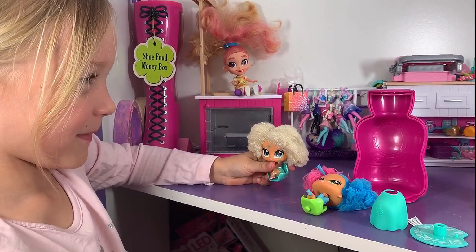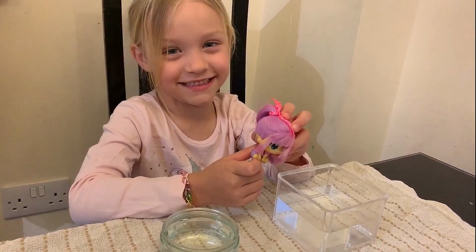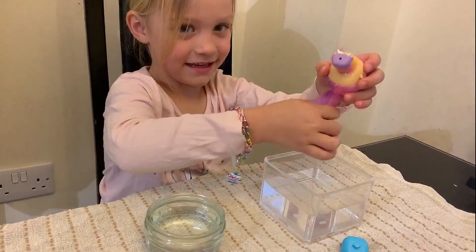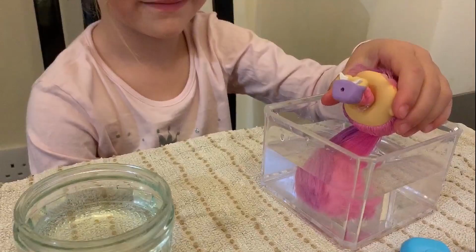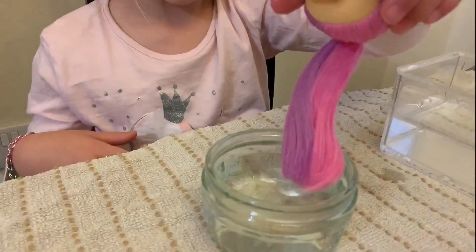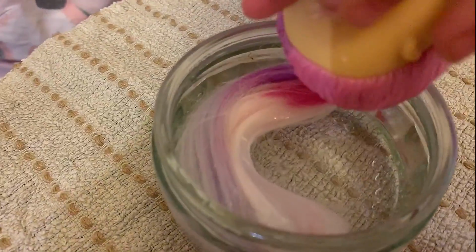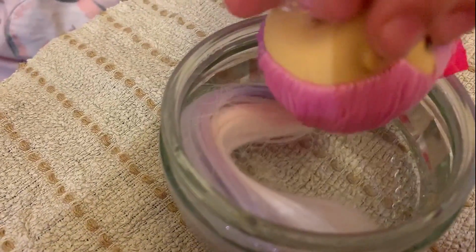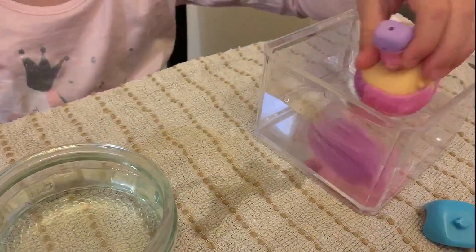Yum. They're gonna do the color change. Colors? I'm going to put it in the hot now. Okay, oh my god. Oh my, look what color it's turning. Getting cold now. Oh, it's cold, cold.